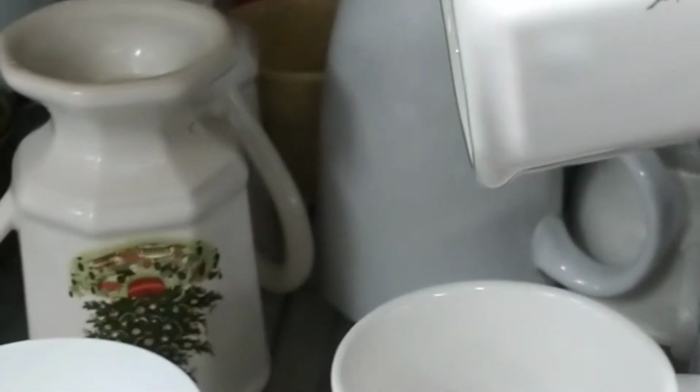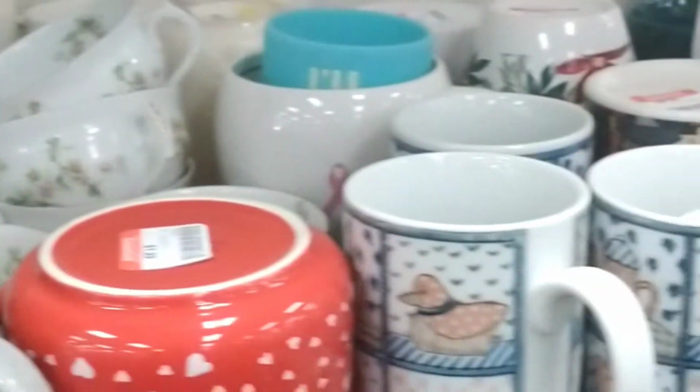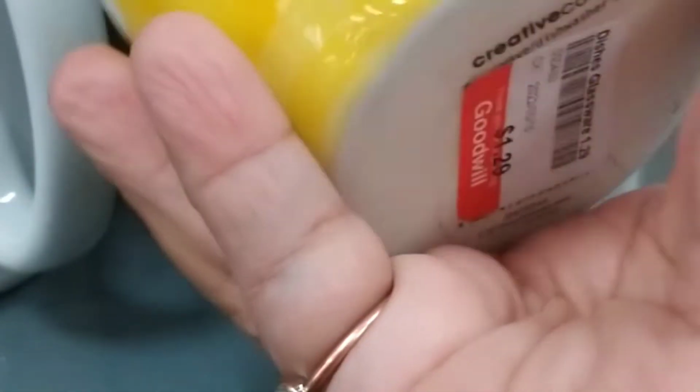I picked those up to see if they were Spode, but they were not. They were just Christmas cups. I'm not really finding anything in the mug section, but I always look for a long time. I didn't know what that thing was for, what you do with it.